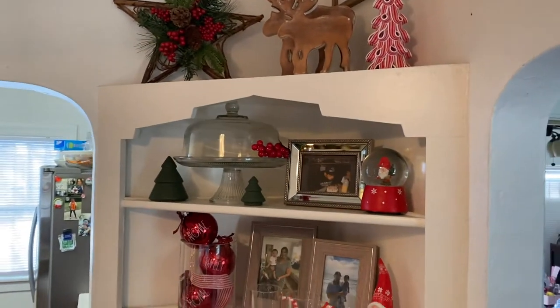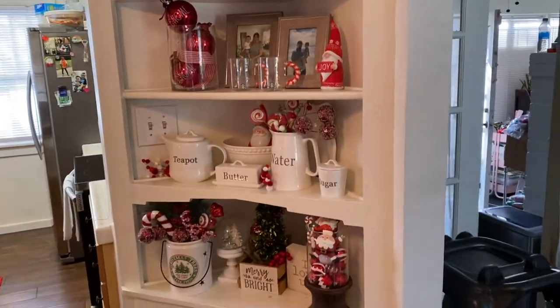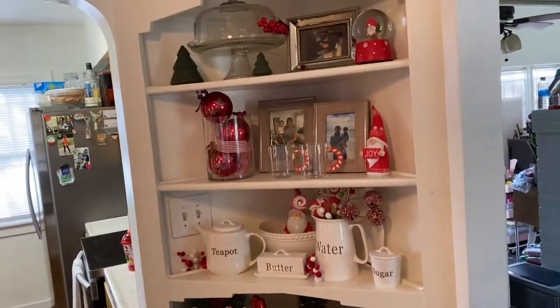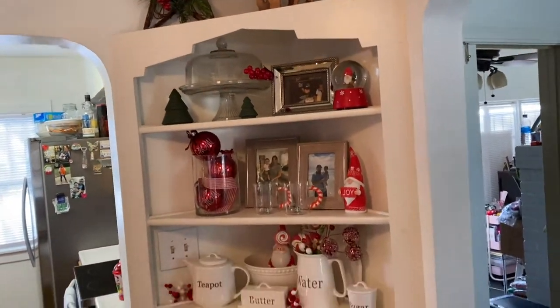So, you know, everybody was doing Christmas earlier this year, and I actually got a head start. That's why I was able to find half the stuff that I found. But there is my built-ins.